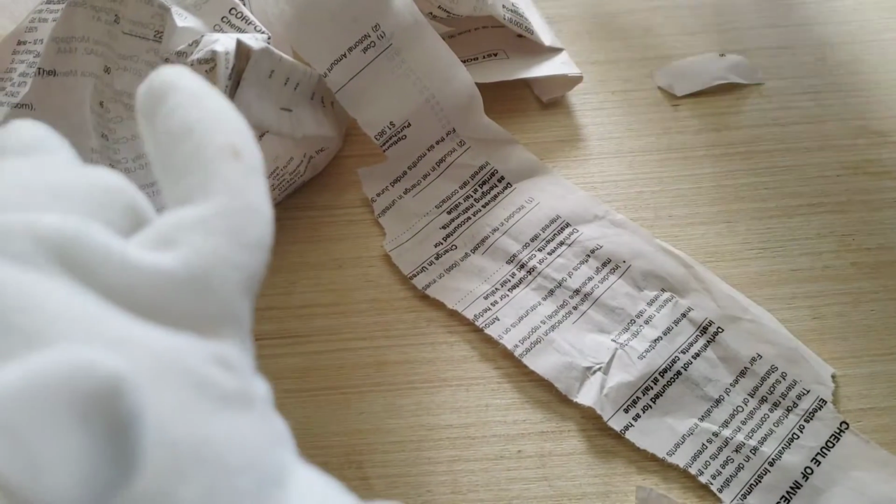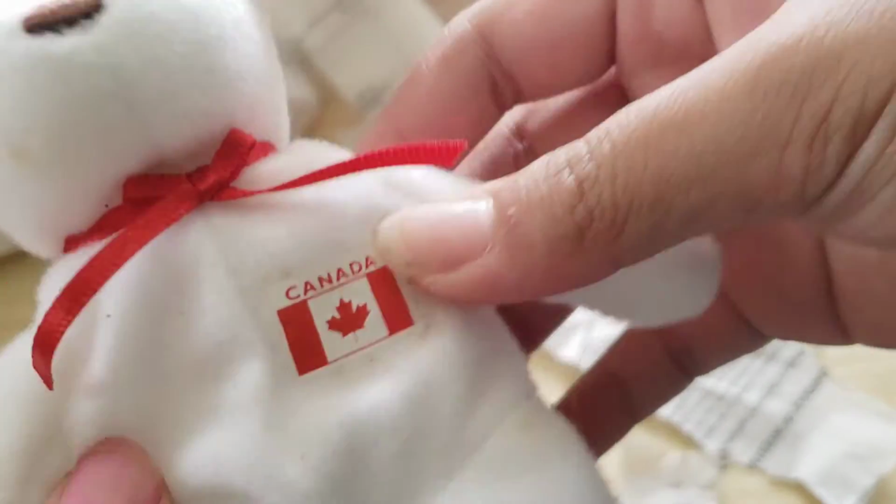Oh my gosh, they're friends. Wait, where's the other bear? Where are you at? Oh my gosh, they're friends. So this one's white. It has a Canadian flag and a red tie. His name is Maple the Bear. Oh, I love that name.